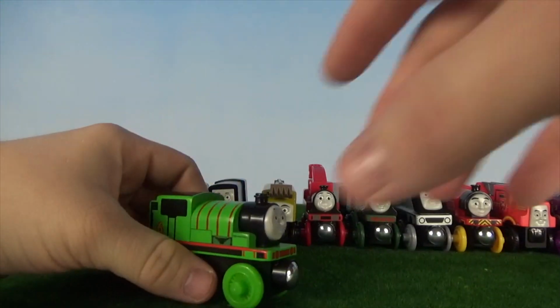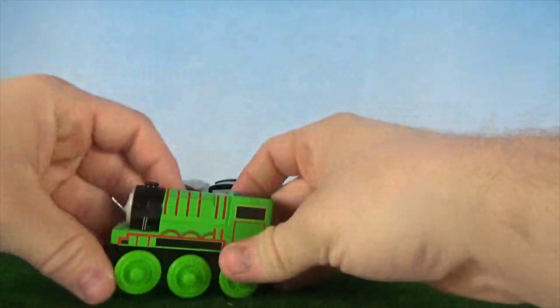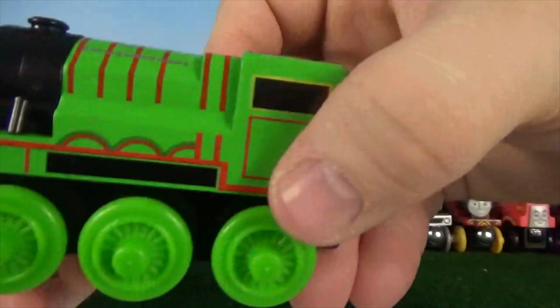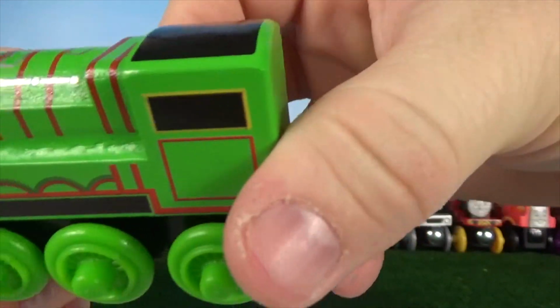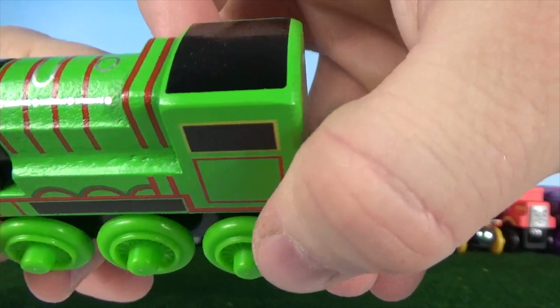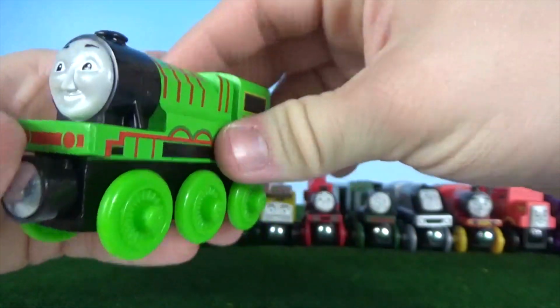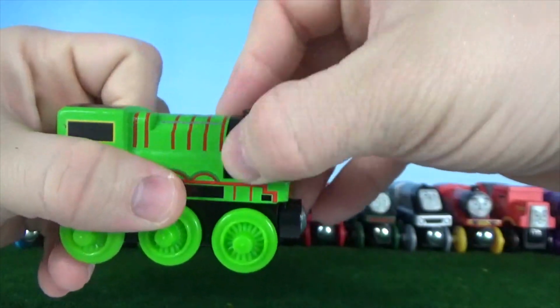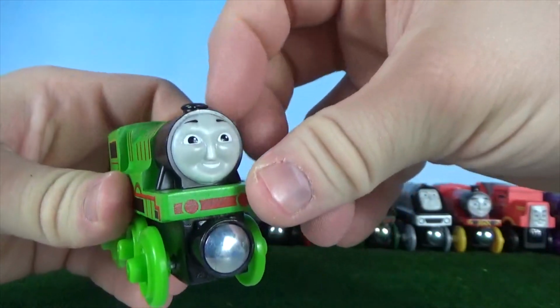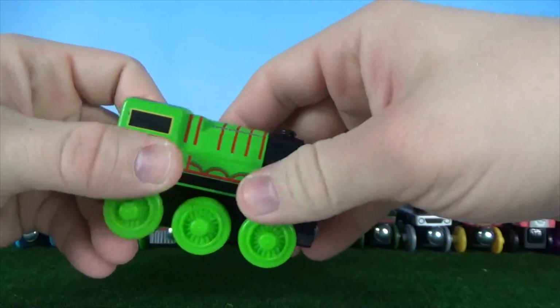In fact, there's many times when I'm filming an episode and I put Henry out, I notice that there are so many weird marks on the side of Henry, there are weird scratches on him, and that's how he was when I got him out of the packaging. And sometimes too, you'll notice on the smoke box there might be a little bit of plastic that wasn't fully smooth.